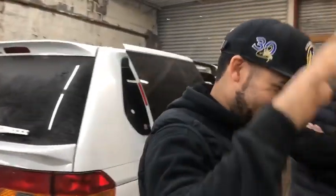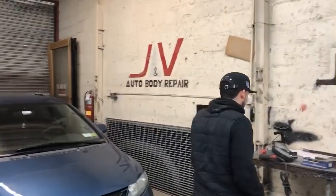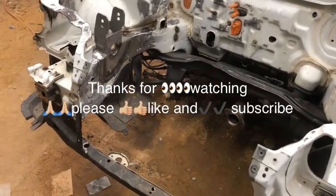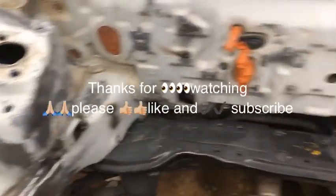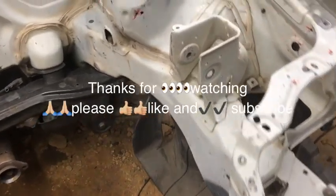This is the man right here. JMV Auto Repair, you heard? Like I said, everybody's getting ready. The engine bay is getting done. Engine bay is getting shaved and wire tucked.